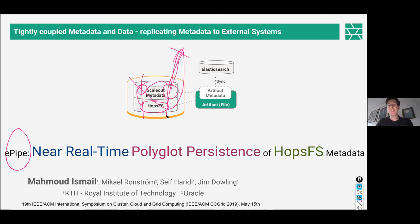What I'll also talk a little bit about is that once we have this metadata layer, it becomes much easier to then replicate that metadata to an external system like Elasticsearch for efficient querying, because we don't have to do the full implementation of the eventual consistency protocol we would need between these two layers. But we'll get to that in a little bit. Okay.